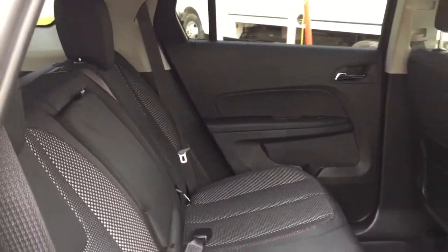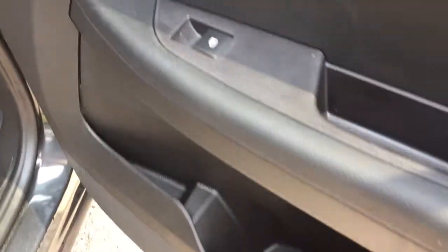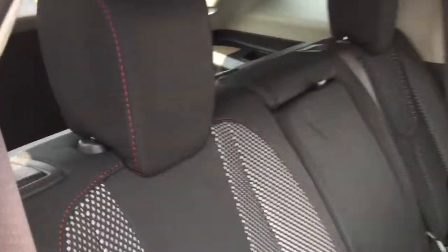We're going to take a look now at the back seat area of this vehicle. So we'll start here at the rear passenger side door. Storage space towards the bottom there. We also have the power window controls. And as I mentioned earlier, this second row of seating can fold flat to give you more trunk space. So I'll show you how to do that now.